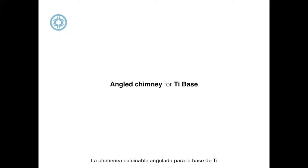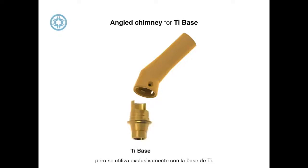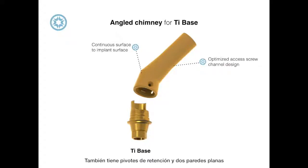The angled chimney for the titanium base has all the advantages of all our other angled abutments, but is used exclusively with the titanium base. Highlights include its optimized access screw channel design, continuous surface to implant. It also has retention pins and two flat inner walls to engage the angled chimney to the titanium base.